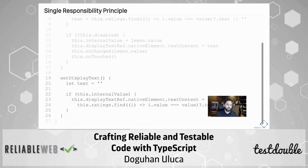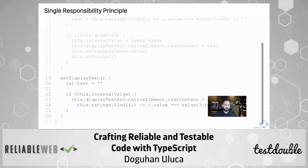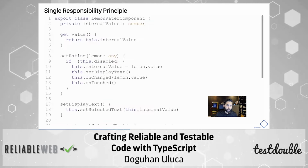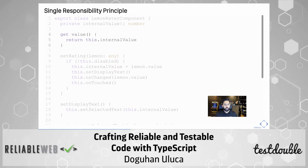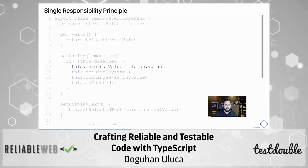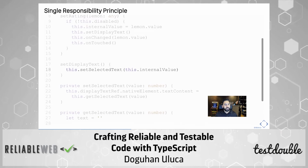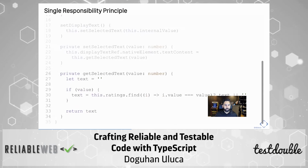And then we have a set display text that's also doing a lot of things, and it's not obvious here, but we're actually duplicating the code from line number 8 and line number 24. And basically, if we rewrite this, and every function has one purpose, value returns just the internal value, set rating actually does its own thing, and then set selected text here interacts with the DOM, and then we can reuse that elsewhere, so we don't have to repeat ourselves.